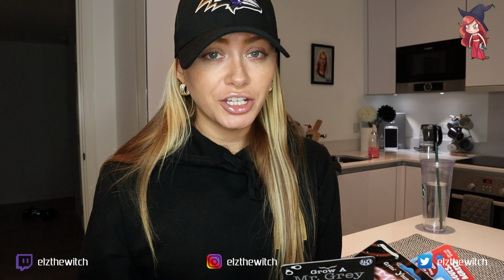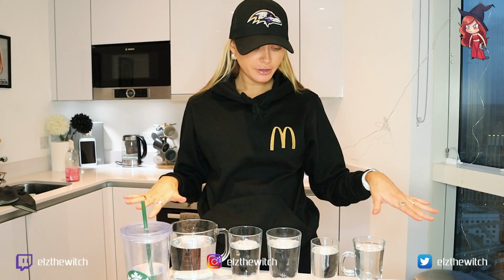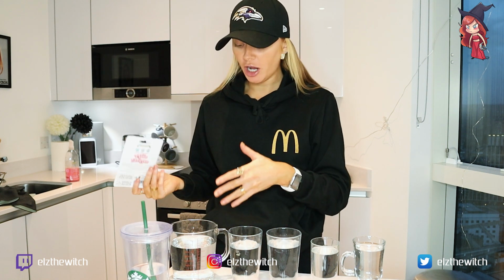I'm gonna make a prediction before I start this that I think the Mr. Grey and the boobs are gonna grow the most just because they are already the biggest, so they've got a head start. So I've poured 5 glasses of water. We're gonna put them in separate ones. I'm gonna put the boobs in the biggest one and then this tiny male stripper I'm gonna put in the smallest glass, because to be honest, who's got that many jugs lying about?